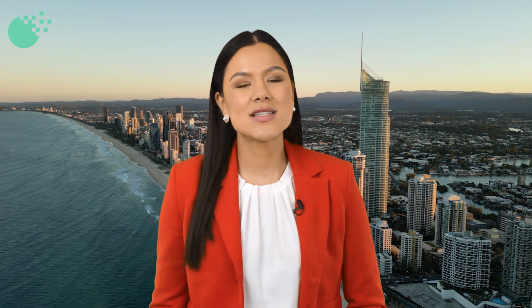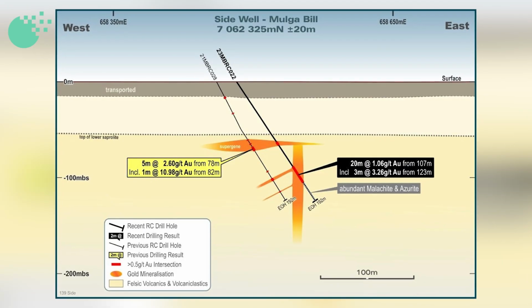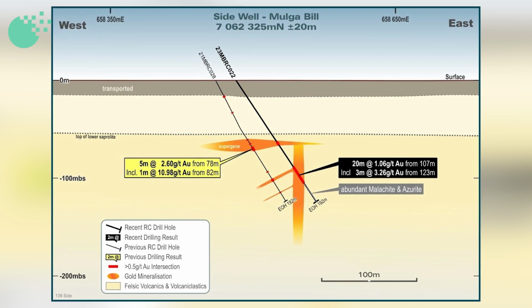Considering the consistent high grades that you're seeing, what's the likelihood of Sidewell becoming one of the higher grade gold mines around? Kind of early days, but we have a reasonably high grade resource there at 2.6 grams a tonne. Admittedly, there's a bit of alluvial cover and there's some strip ratio to get down into these really high grade zones.